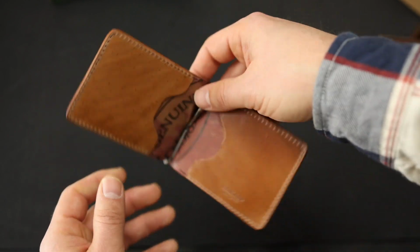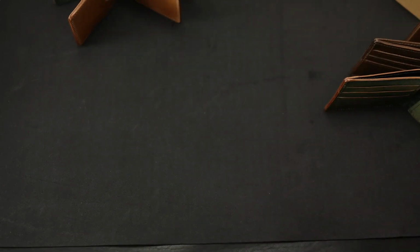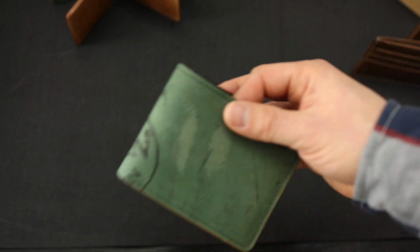I really like how this one turned out on that Capone. I've actually been wearing a Capone myself for the last 6 or 7 months. Really enjoying that wallet.